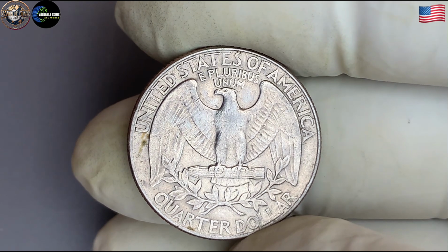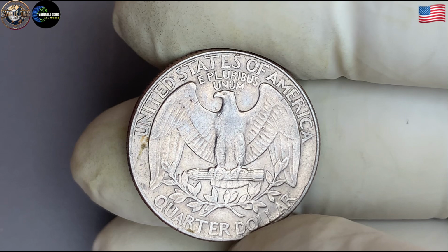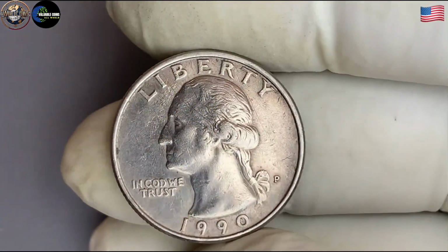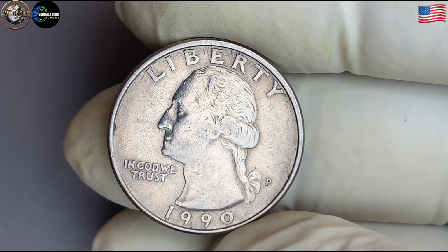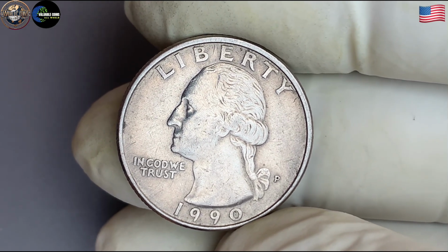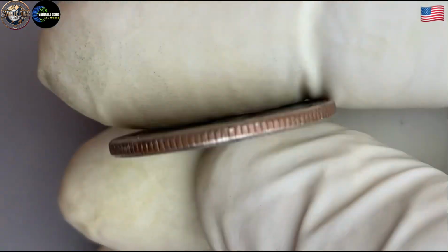Imagine that, a coin originally worth just a quarter now potentially worth an incredible sum. The world of coin collecting is full of surprises. And the 1990 Washington quarter is just one example of how small pieces of history can end up being far more valuable than anyone could have predicted. Whether you're a long-time collector or someone just starting out, coins like this serve as a reminder of how fascinating and rewarding the world of numismatics can be.